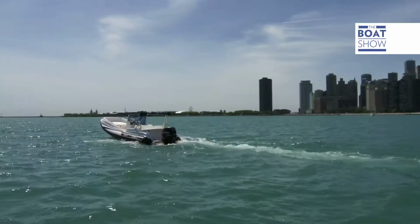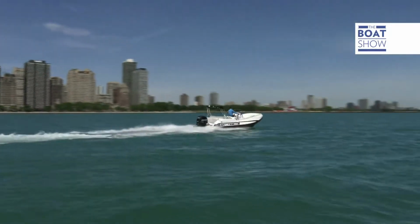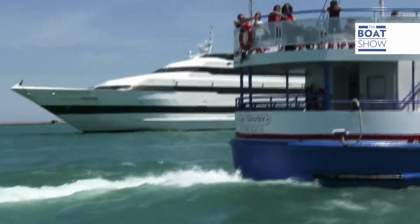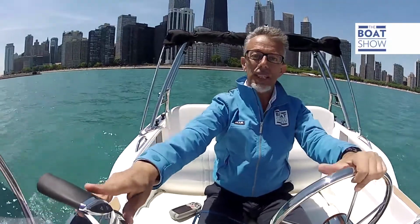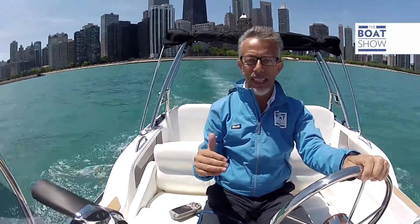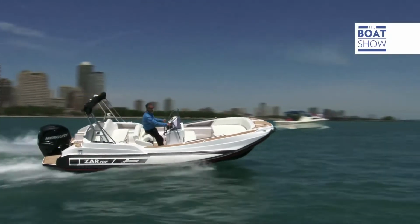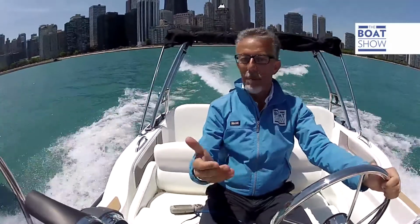I'm used to seeing the Zar on the Côte d'Azur or in Sardinia, or other wonderful touristy places along the Mediterranean, but I never expected to see one under the watchful eye of the Chicago skyscrapers. Chicago's skyline is quite spectacular, as are the waters of Lake Michigan. We've got a huge engine, whatever way you look at it, the Mercury 150 horsepower. With this power, we can plane in an instant.